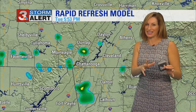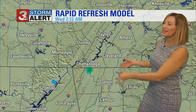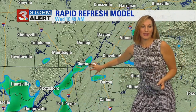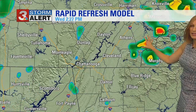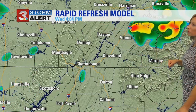It would be nice to get this because after this heat, our gardens could certainly use some water. You'll notice it's not a big deal. Tomorrow morning, really light stuff yet again. This isn't going to be a big deal. 10 o'clock, 11 o'clock tomorrow morning, we get some light stuff, pretty isolated. Again, not a big deal. Tomorrow evening, we may have a thunderstorm or two.